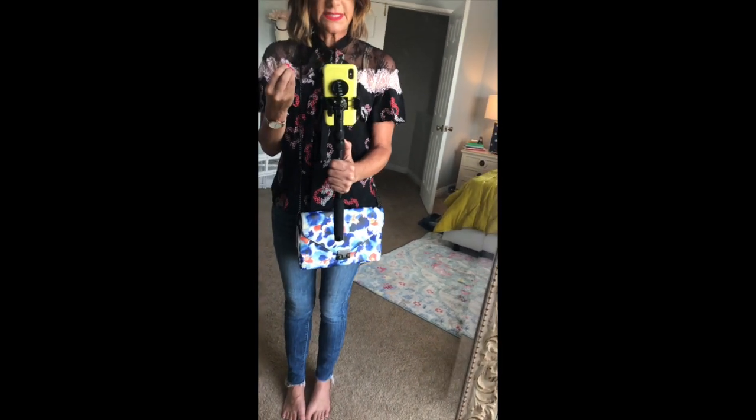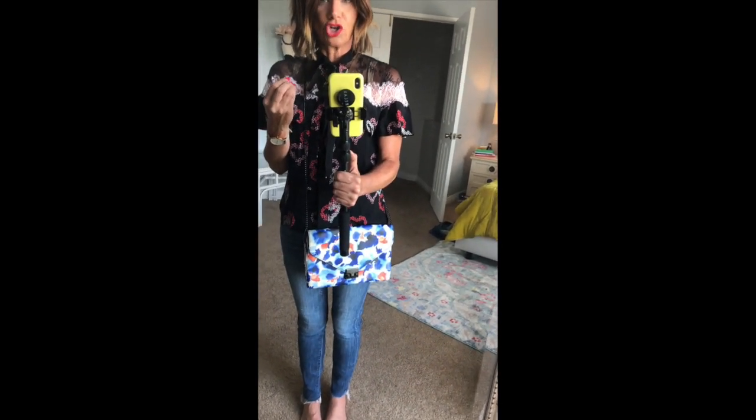Plus, yeah, I think that's it. I think otherwise it's cute. So I would say the stylist did a really good job with this box overall. We'll definitely order from them again. I'm trying to figure out the best way to do this little selfie stick thing.